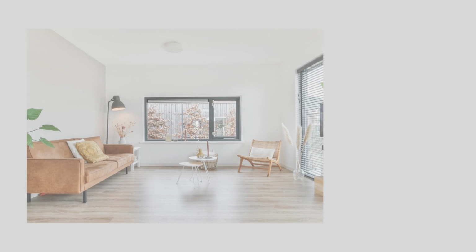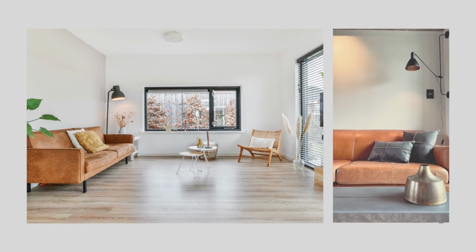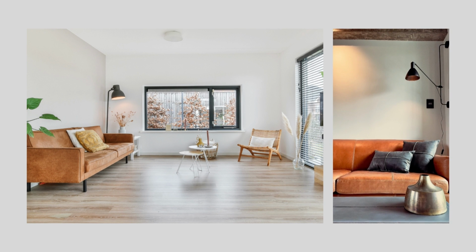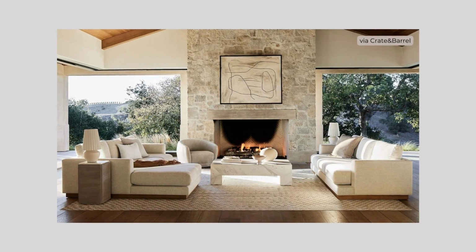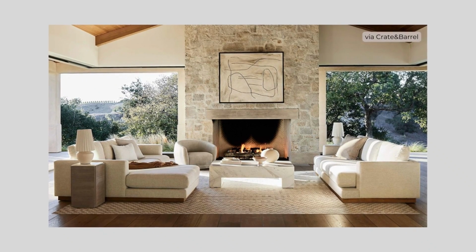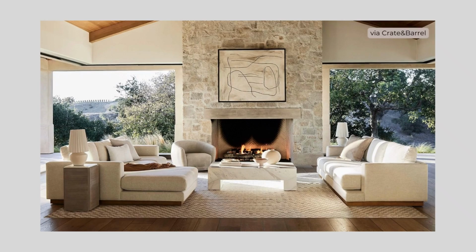A space without a variety of textures can look flat and one-dimensional. This can happen if we use too many smooth finishes like glass, metal, and smooth fabrics and stone, without balancing them with more textural materials like clay, wood, woven materials, and chunkier fabrics. The key here is a balanced layering of materials with different textures to establish depth and interest.